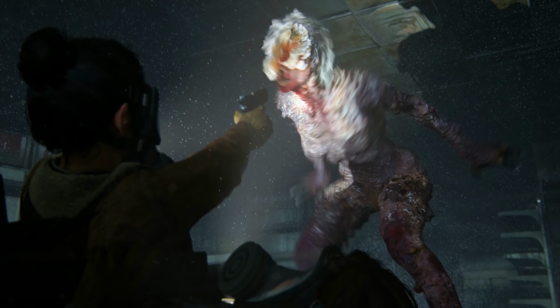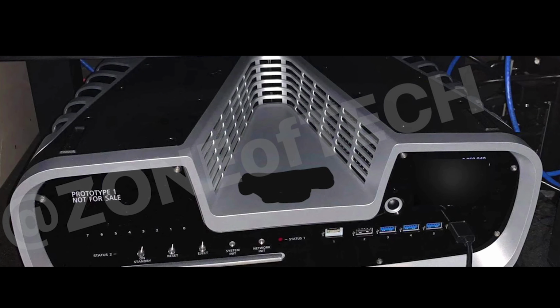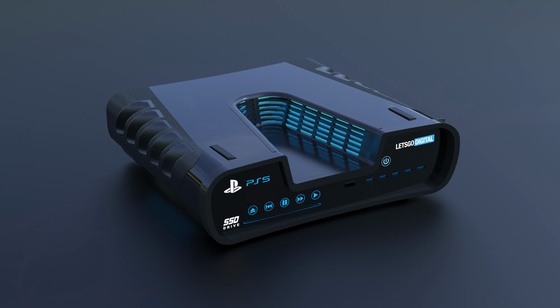As for what the console will look like, we don't have an official source other than sources coming from the dev kits of the PlayStation 5. We've gotten a lot of leaked images of dev kits, and this is what they all look like. There's even been some mock-ups done by Let's Go Digital, and it's a very strange looking console. It's very big and bulky, but then again, pretty much all dev kits are. But usually dev kits somewhat resemble the final product, so is this what the final PlayStation 5 is going to look like? We don't know, but this is our best guess so far.